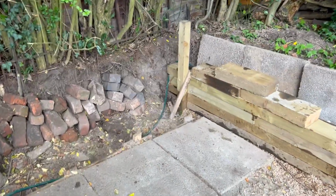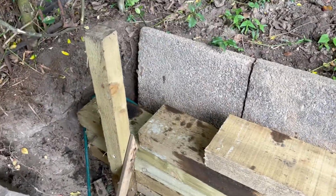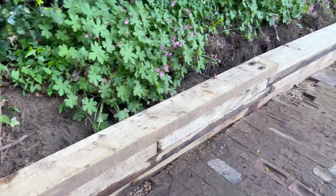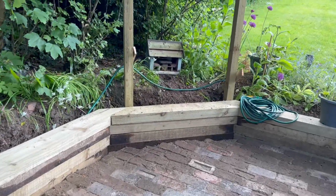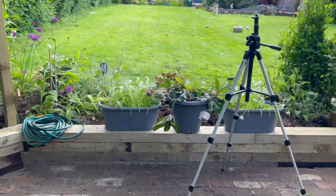Anyway, here's where we got to. So that post I put in turned out to be absolutely on the money, so I was able to screw to all of that, and we've put in sleepers right round. I'm quite pleased with that corner piece there. That seems to have gone really well, and then all the way across.